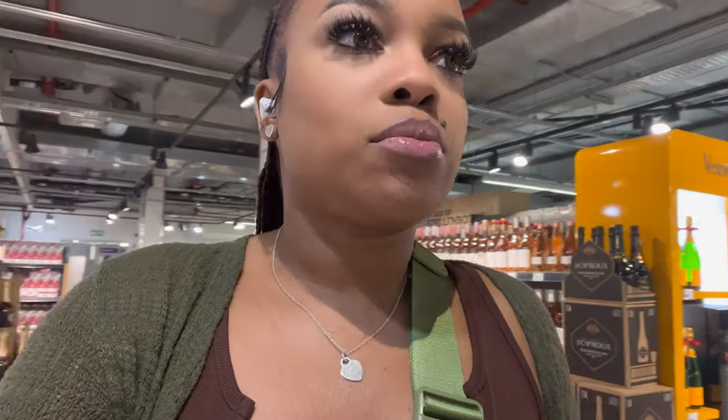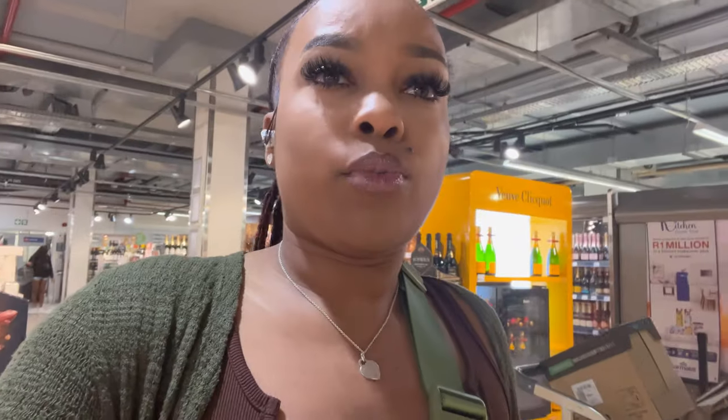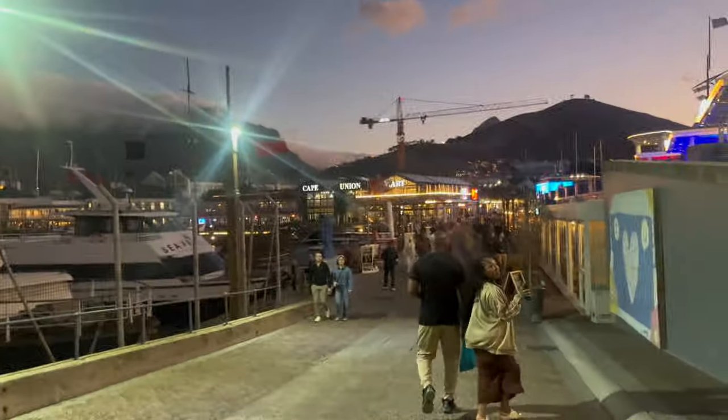We actually here trying to find some candles so we can, you know, make our Airbnb feel a little bit more homier. But yeah, we're about to try to see what we find here. And I shall talk to you later.